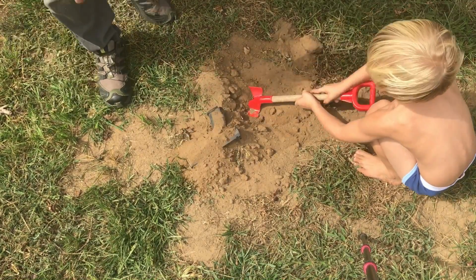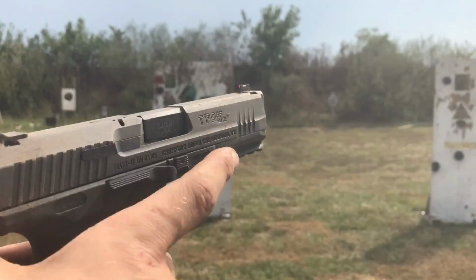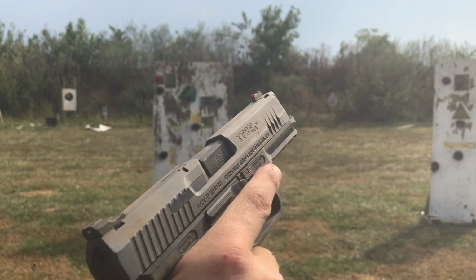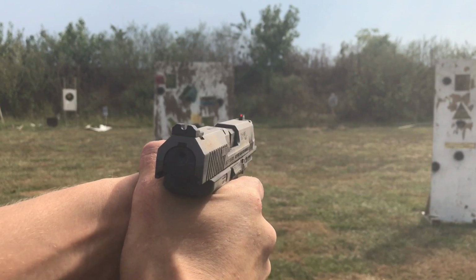Now you don't get to do this to firearms normally, do you? Okay, that's good. Canik's going to die. Okay, that's the sand test. Oh, it doesn't even go into battery. This is not going to be good. No.